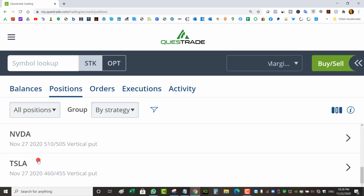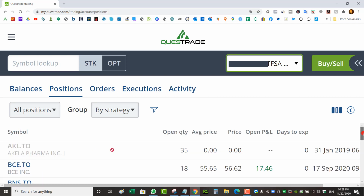on this trade. And finally, I've got a put spread on Tesla expiring November 27th. I opened it last Friday when the market dropped in the last hour at 460, 455 strikes. I think Tesla's around 489 right now. As long as Tesla stays above 460 come November 27th, then I win on this trade. I collected 95 cents.